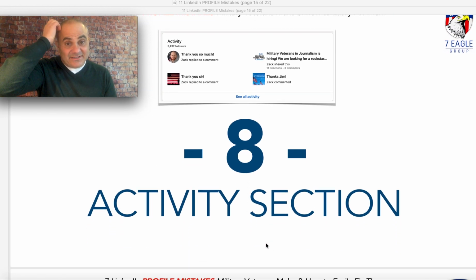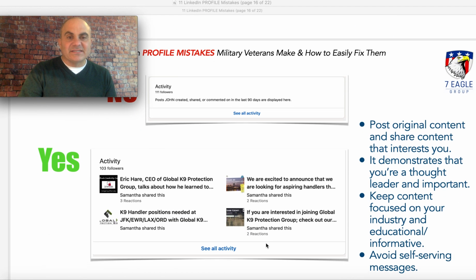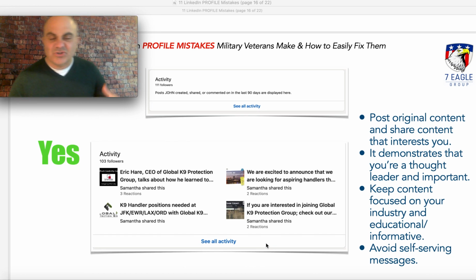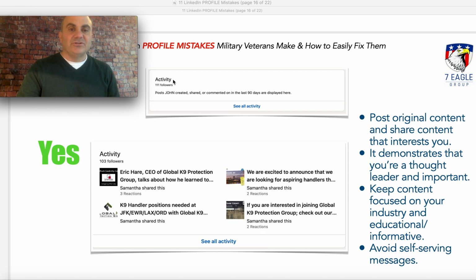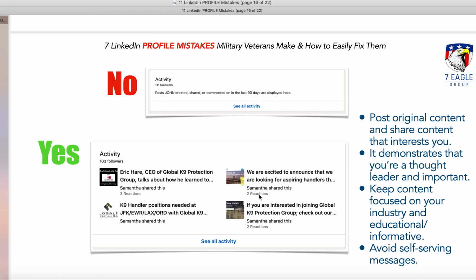Number 8, the activity section. Okay, this is the section where it tracks what you're posting, what you're commenting on. Again, you want to look relevant. John, this top one, the guy hasn't done anything for 90 days, so it says nothing. This one, you could see there are 4 different recent posts or actions that have been going on for this candidate. That's what I want to see as a recruiter.